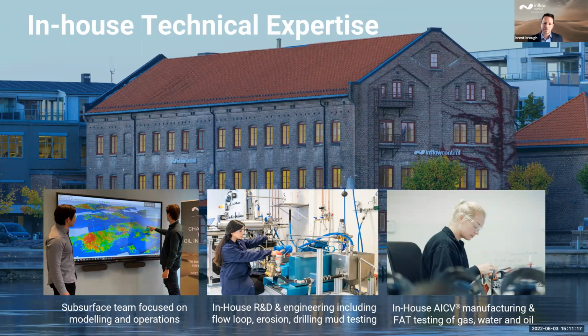And why I mentioned this large research reservoir R&D facility owned by Equinor is that Equinor has some of the best recovery factors in the world. So as an oil company, they have put a lot of investment into understanding how to recover oil and the longest duration of recovery factors at the most economical means. The three founders of Inflow Control all came from Statoil, now renamed Equinor.